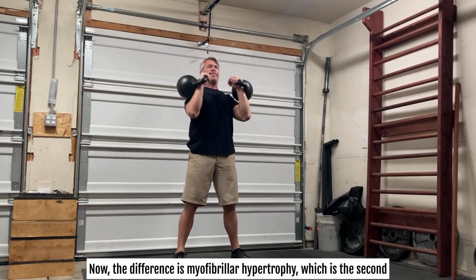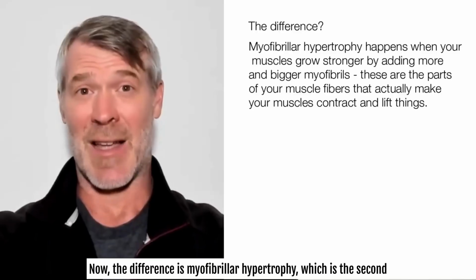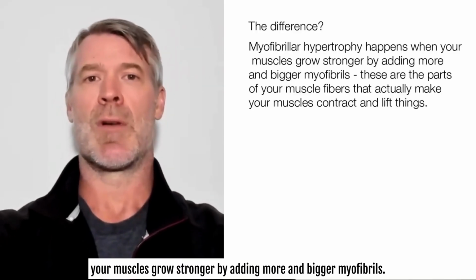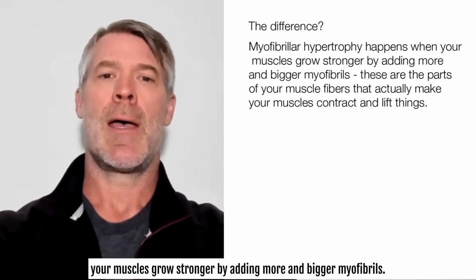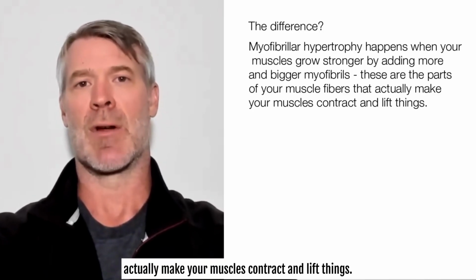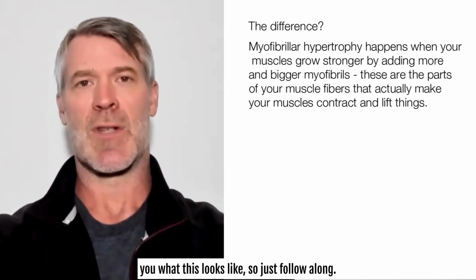Now, the difference, okay, is myofibrillar hypertrophy, which is the second power or functional muscle. That happens or occurs when your muscles grow stronger by adding more and bigger myofibrils, right? These are the parts of your muscle fibers that actually make your muscles contract and lift things. We're going to throw a picture up here to show you what this looks like. So just follow along, all right?